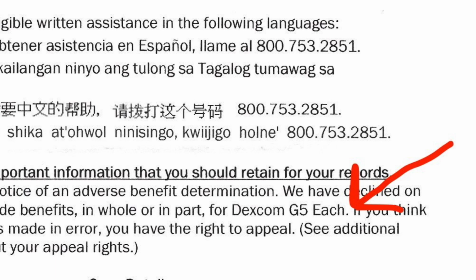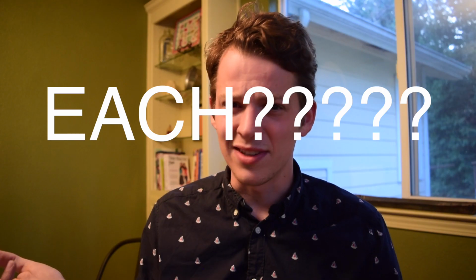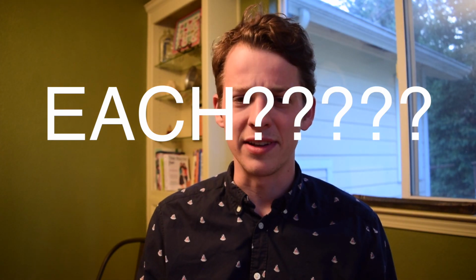Now the murky part of this whole insurance debacle is that they denied me for the Dexcom G5 Each, which isn't a component. And that is what's so frustrating about the system, is that you never feel like you're dealing with the medical professionals. When they told me to use an endocrinologist to file an appeal and that they didn't cover the CGM, I had to tell them, look, you send me the most expensive part of the system, I'm pretty sure you cover it.